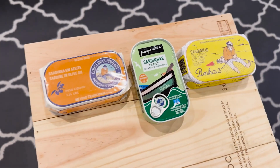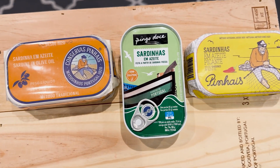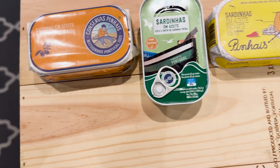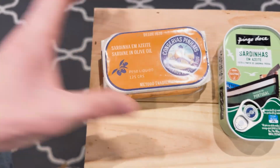Alright, so we have a nice little selection of sardines today. We have the classic grocery store brand of sardines, right? We have the Pinhais sardines, which are made in a little town right outside Porto, Matosinhos. And then, what are these? Well, what we have over there is also Pinhais, but not produced this year or last year. It was produced in 2013. So they age like wine, kind of, right? Yes, some people call it vintage. Okay, vintage tins. I like that.